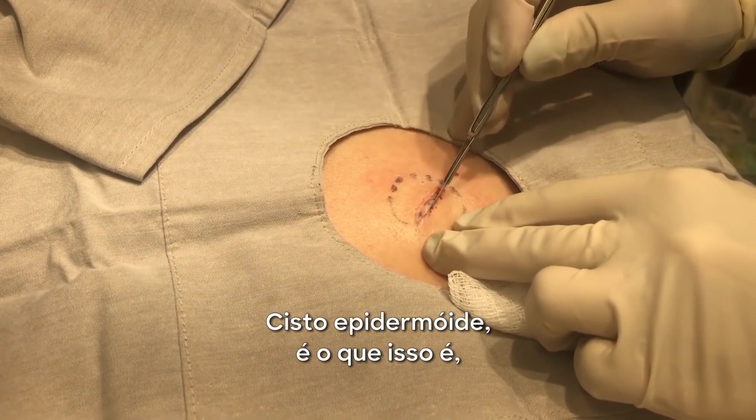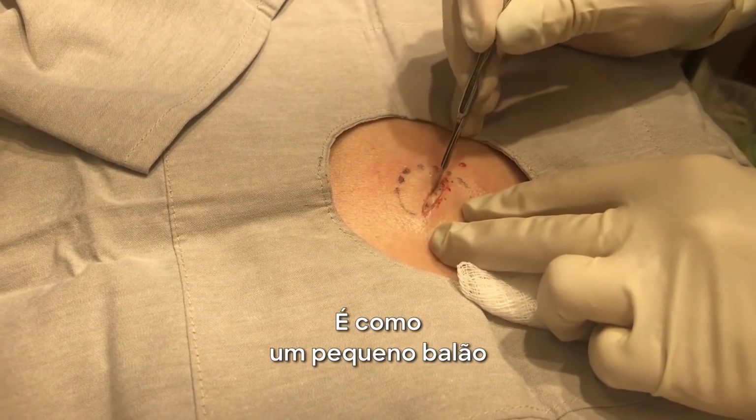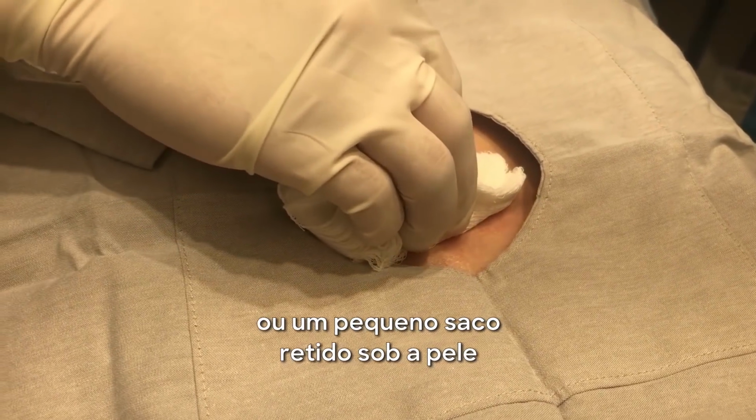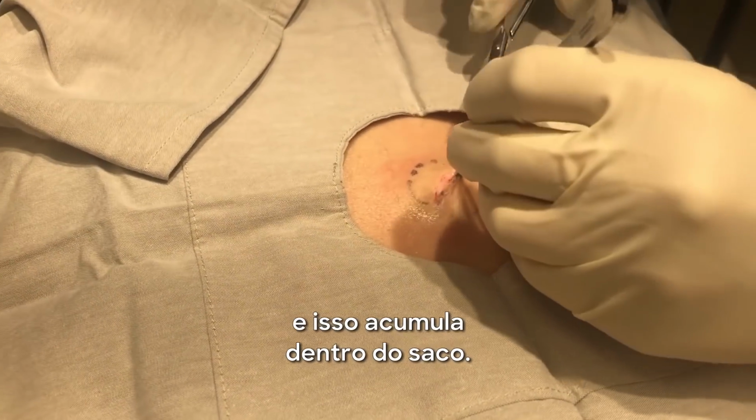Epidermoid cysts, which is what this is, are benign growths that occur under the skin. It's kind of like a little balloon or a little sac of skin that gets turned under, and it's shedding within this sac.